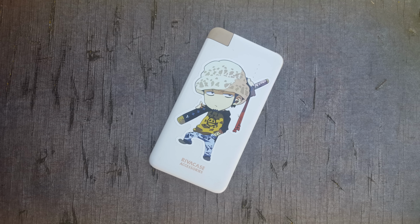in one place. Now he also has a 4000 milliamp power case. This costs about 17 bucks and is by Riva case. Alright, so that wraps up the second bag. Thank you, Morats, for submitting your photos.